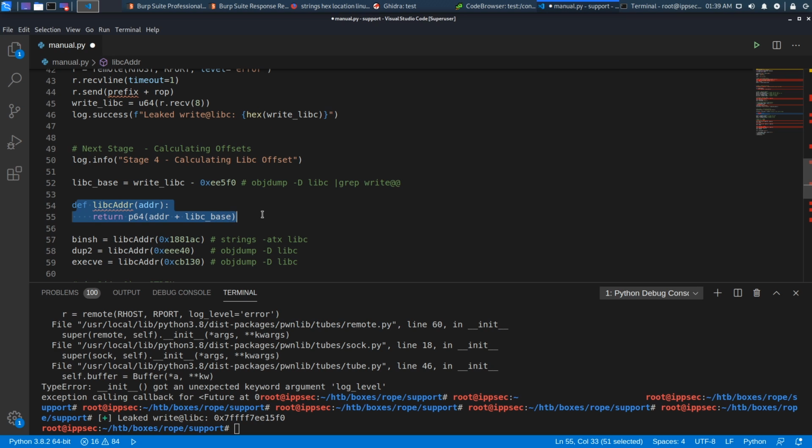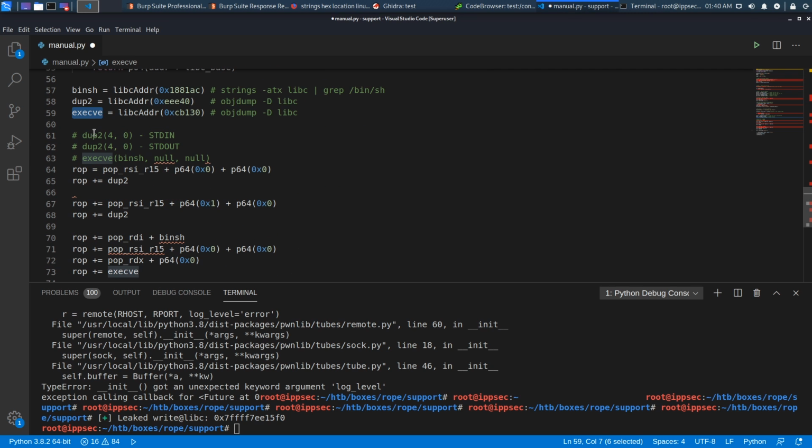And create a small function just to do all the rebasing for us, so we don't have to always say this address minus whatnot. Strings -atx, and we grep for /bin/sh, and this gets us this address. Again, objdump to get dup2, objdump to get execve, and here we are creating our chain.